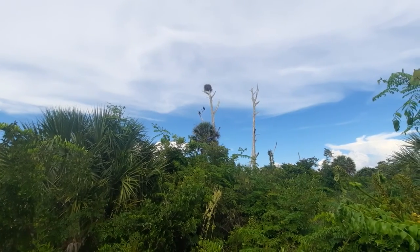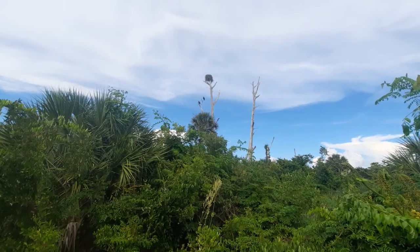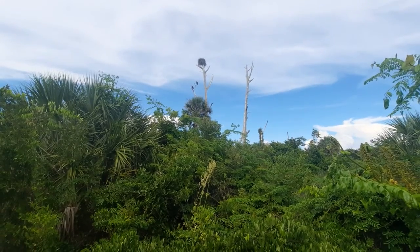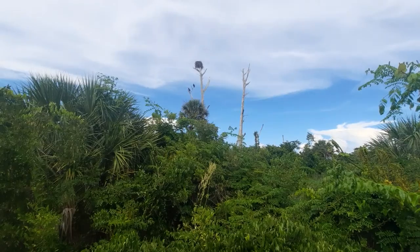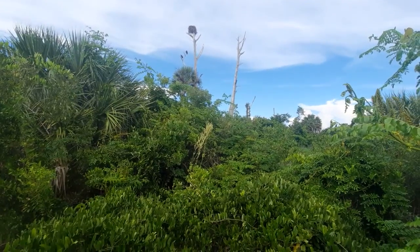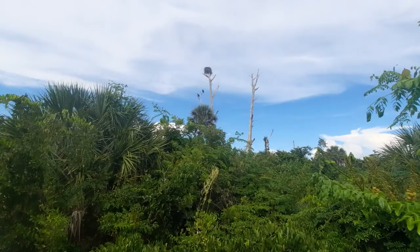But typically, black vultures like to be in groups. And the more black vultures there are in a group, the more aggressive they'll become. It's kind of like that feeling of invincibility. Like, oh, since I have other fellow mates with me, we can do more together. And we'll be more intimidating as opposed to being by themselves.